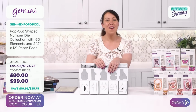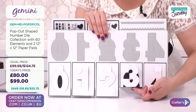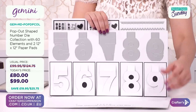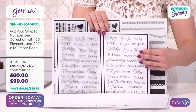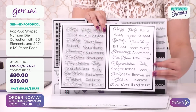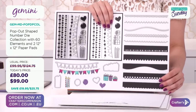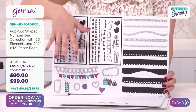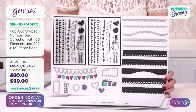Reminder of what you're getting. Pop out shaped numbers in here. And again, just to show you, this is how they're going to work for you. We have got your 0, 1, 2, 3, 4, 5, 6, 7, 8, 9. And you're also going to be getting your sentiments in here. Lovely different designs of handwriting, sort of modern calligraphy in here. A little bit more of almost your Comic Sans, a little bit fun, edgy ones, as well as the borders you're getting in here. And these are the lovely, what do we call them? Sort of banners, if you will. Pennants in America. Yeah, that's what Debbie used on hers.